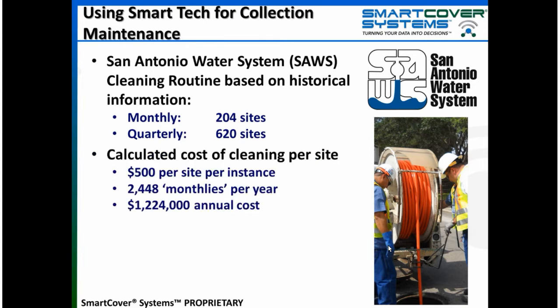Their cost of cleaning, they figure, was about $500 per site per instance. That number probably changes for your district. It's all dependent upon how many folks you have working and how many trucks you have out there. But in their case in San Antonio, that amounts to 2,448 monthlies per year at an annual cost of $1.2 million. So it's a lot of money. The question is, is there a better way of doing this?